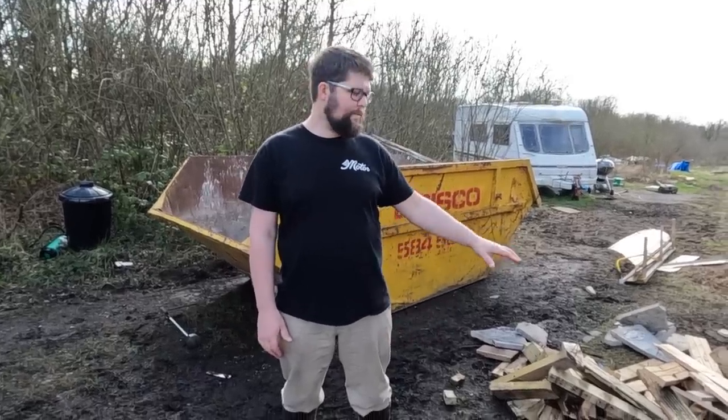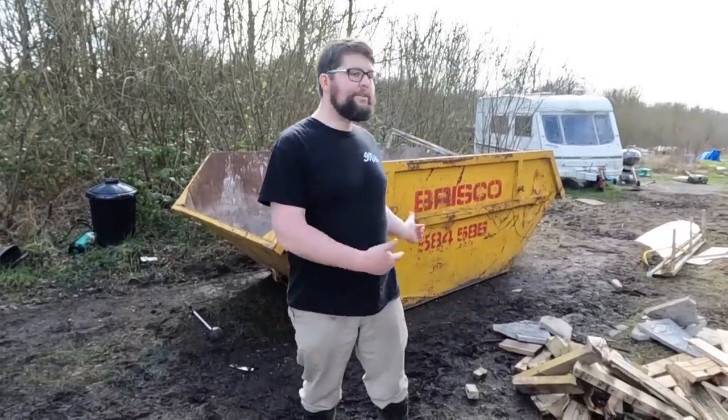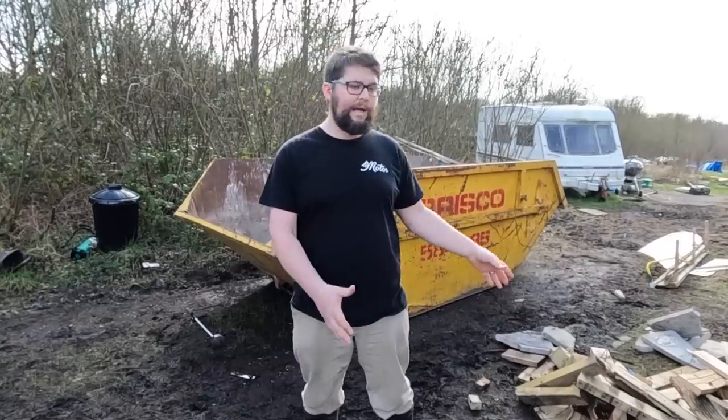Even though we've got other materials here, like this wood left over from our wood storage, as tempting and as easy as it would be to just chuck it all in the general waste, we're still going to collect this, put it in the van and take this to recycling, because that is something that's really important to us.